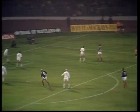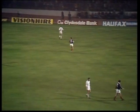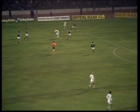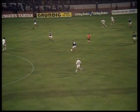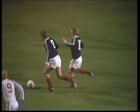Now the throw for Scotland, a good long one by Willie Johnston, and a good fist away, but the whistle had gone. In fact, it was a foul throw on the far side. Hajduček, Nehoda in the middle. McQueen got the better of that one, and here's Asa Hartford, number 10, and here's Kenny Dalglish.